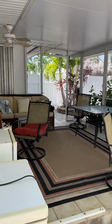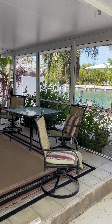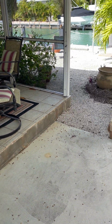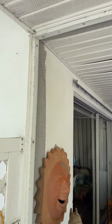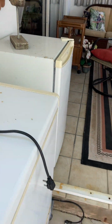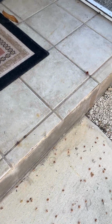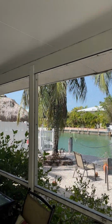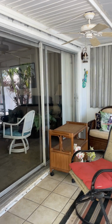And this is looking out to the Florida room, or partial Florida room, partially screened, as we can see. It used to be completely screened, but isn't anymore. Probably Irma took care of this and it never got repaired after Irma. So yeah, there's some older screws here. So this could be repaired or torn down and replaced.